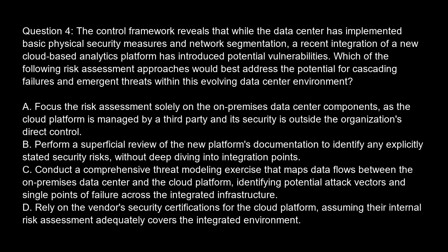Question 4. The control framework reveals that while the data center has implemented basic physical security measures and network segmentation, a recent integration of a new cloud-based analytics platform has introduced potential vulnerabilities. Which of the following risk assessment approaches would best address the potential for cascading failures and emergent threats within this evolving data center environment? Option A. Focus the risk assessment solely on the on-premises data center components, as the cloud platform is managed by a third party and its security is outside the organization's direct control.